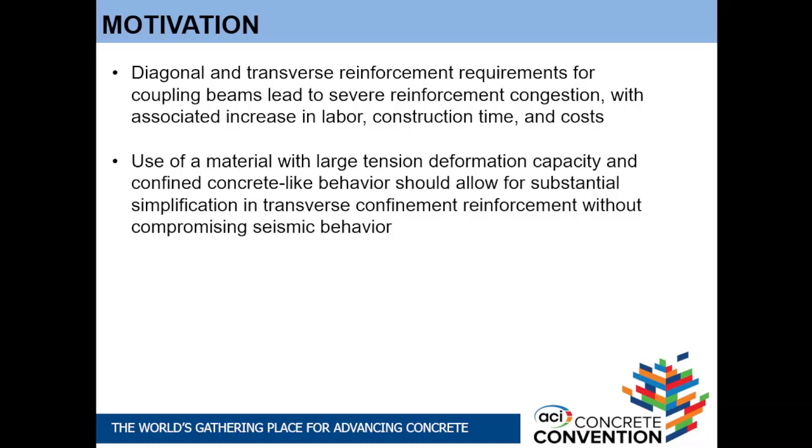So as we can see, these beams behave well, but there is a price you have to pay in the form of reinforcement congestion, the time associated with the construction of these coupling beams, and increased labor. I'm told by contractors that sometimes the time per floor increases by 1 day if you're dealing with these coupling beams. So you can imagine if you're dealing with a 30 or 40-story building, that's quite an increase in construction time. So if you use a material like one of these high-performance fiber concretes, maybe we can reduce the transverse steel because the material behaves already like well-confined concrete, but also, because of the tensile stress-strain behavior of the material, maybe we can eliminate diagonal bars.